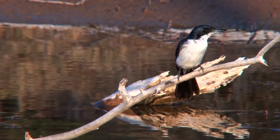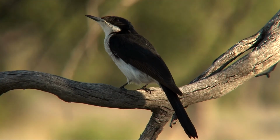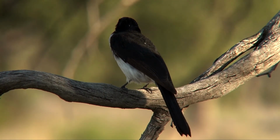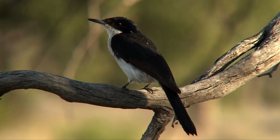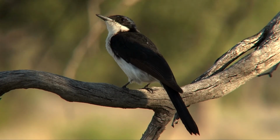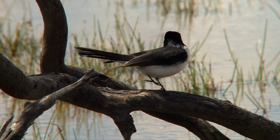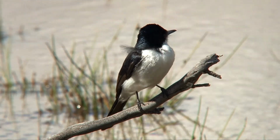The hovering action of a foraging restless flycatcher is quite distinctive. In this manner the bird plucks insects and other small invertebrates from the outer foliage of trees or shrubs. In the images, hunting on a bank of Mitchell Lake, north of Mareeba.